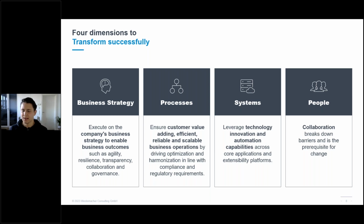Ultimately, that's my favorite axis. That's why we are here at Westernacher also highly committed to emphasize the people, because ultimately you can have the best strategy, best processes, the best systems in place, but if you don't have your people who are motivated, committed, and driven by the topic, and thrilled about what's to come, about optimizing KPIs, driving them into the green, ultimately the people are the ones, combined with the other three axes, to bring you this ROI that you are striving for in the future.